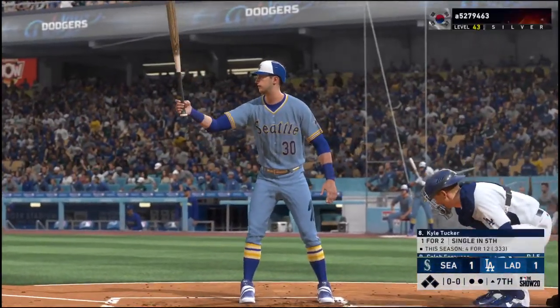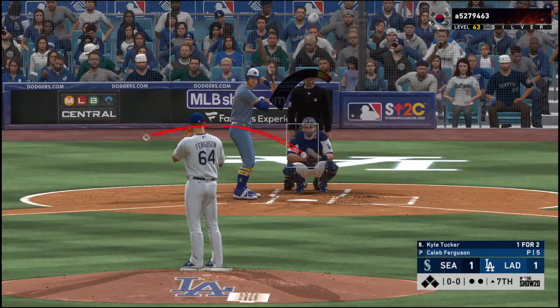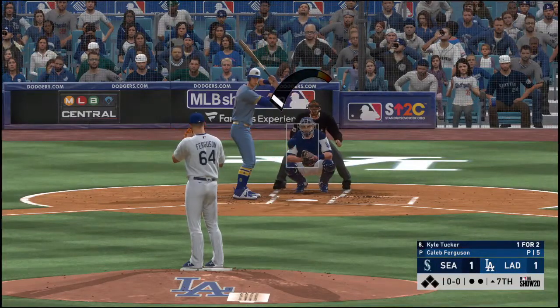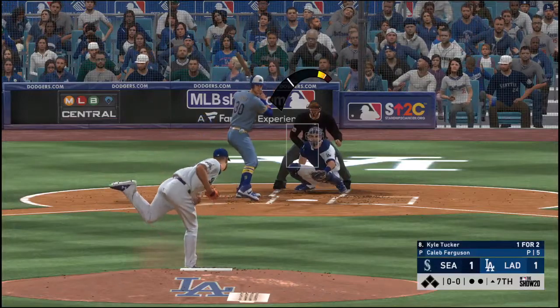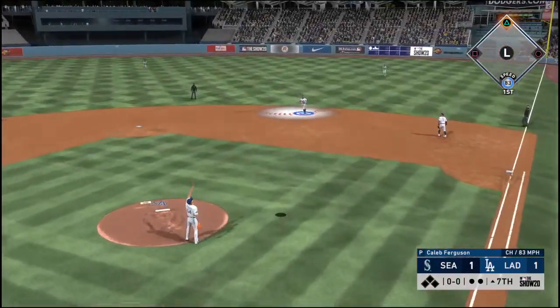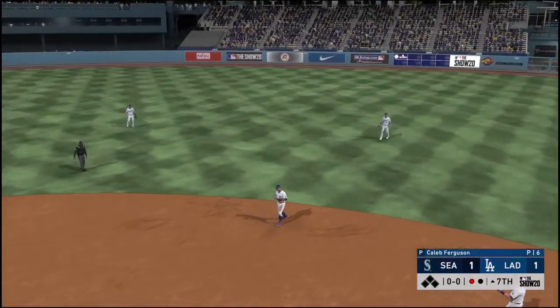Digging in and looking for more, Kyle Tucker, a hit in 2 tries so far. The center fielder, Kyle Tucker. First pitch coming, here it is. Popped up. Betts is calling for it. He's got it, 1 away.